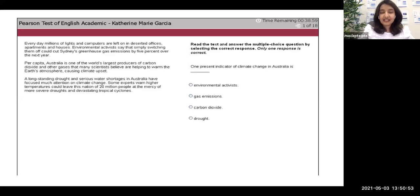Now, as you can see, this is how the screen is going to look like. You will have a paragraph, a passage given to you. There will be one question related to this passage. So for the next question, it will be a different passage and different question. So for this passage, you have only one question with 4 to 5 options. Only one of them can be correct.